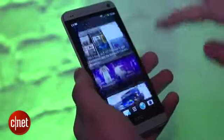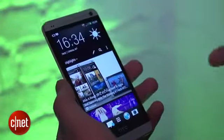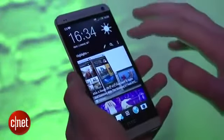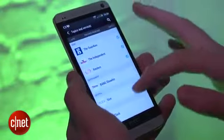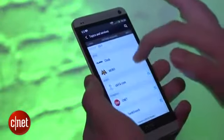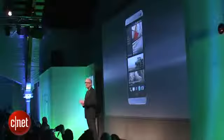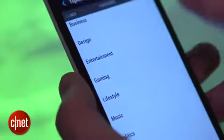The idea being that right on your home screen, you've got very quick access to a couple of news stories that you're going to want to read if you're just looking at things in a hurry. This is very customizable as well. If I tap just here, I can choose the topics and services that I want. So here are individual news sources. If I pop over to categories, if you're interested in design or gaming or music, then you can choose to have those things populating your BlinkFeed.